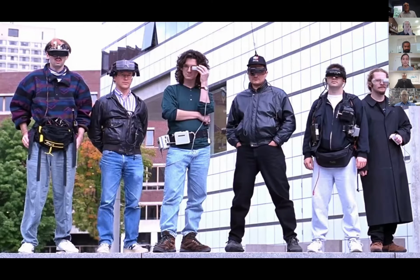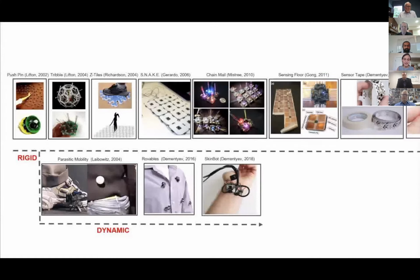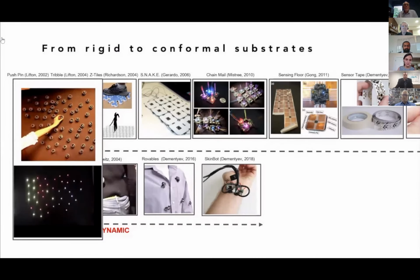And the Media Lab has a rich history in working in wearable technology. These are some photos from the 90s showing some of our very early contributions to this, at the time, very bizarre notion that one might actually wear a sensor that was tracking some parameter of the body's function, which at this stage is now a very common paradigm.